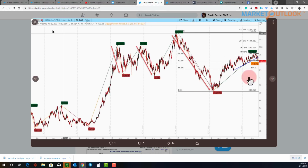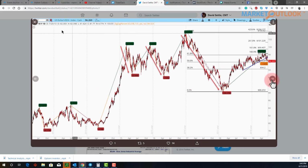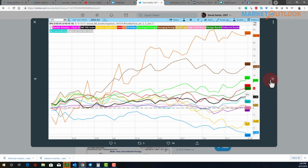So this first pullback right here of 7%, you can see how different asset classes performed. Emerging markets were up 12%. The stock market was up only 3%. Emerging markets did really well with that dollar weakness. Of course, gold was up 6%, beating stocks. Gold was up, and it wasn't a down market because, again, the dollar was down.